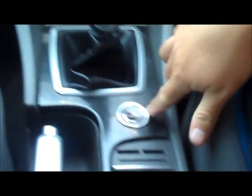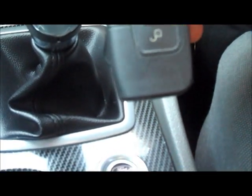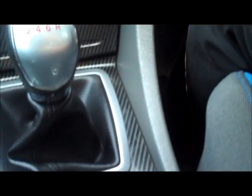The other thing about the XR5 is it has got push button start. There is no spot for these keys to go into. Basically, as long as these are inside the vehicle, put your foot on the brake and your foot on the clutch, push the button down and the car will start.